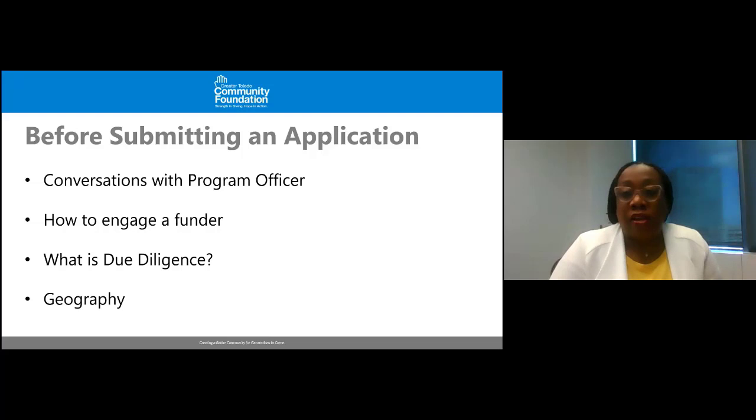So what are some things that you want to ask? Again, after you have that list, you are going to want to ask, what is the geography for that particular fund? Believe it or not, there are different geography requirements for grants, even within these walls. You would think that every single grant would serve the entire greater Toledo area. I'll give some examples in a slide or two about geography. But you want to ask, what's the geography? And what's the priority geography?